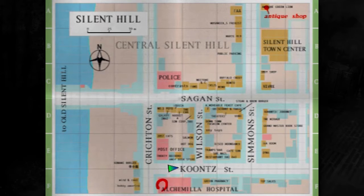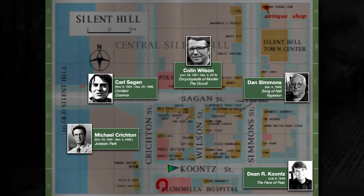She was cryptic as usual. According to Harry's notation on the map, it looks like the antique shop is only just a few blocks away at the end of Simmons Street. Again, I just gotta reiterate how helpful it is that he carries around a red Sharpie. Oh, and before I exit, just like with the old Silent Hill, the streets in Central Silent Hill are also named after famous authors as well.